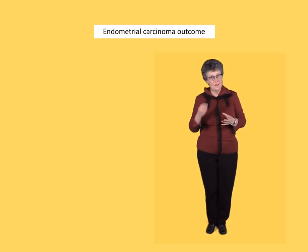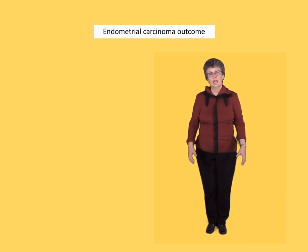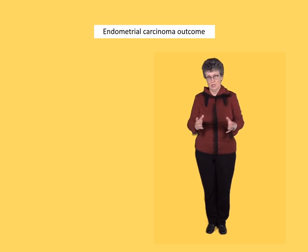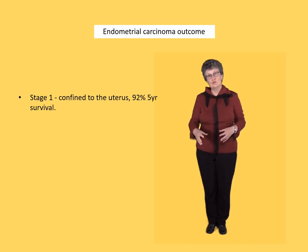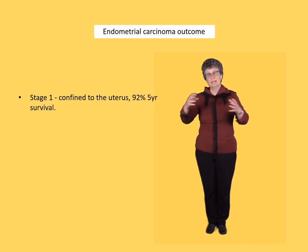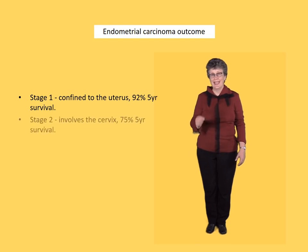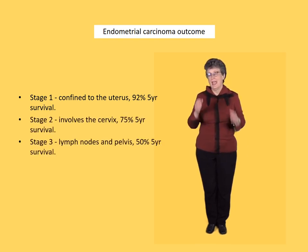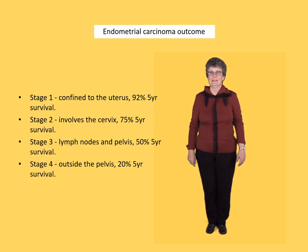Whether or not a woman survives endometrial cancer depends on the stage. Like many cancers, low stage means good survival. In cancers that are confined to the uterus, stage 1, there's a 92% 5-year survival. This drops to about 50% once it's spread outside the uterus and into the pelvis. The key message here is, again, recognize the red flag. Encourage women to get that abnormal uterine bleeding investigated.